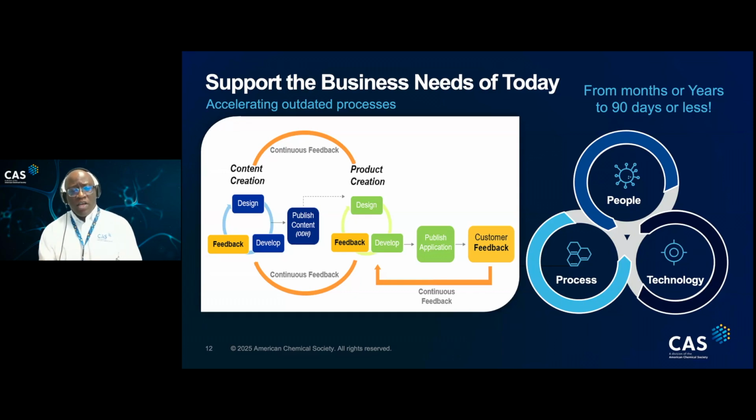And producing an architecture, producing a way of working that allows us to separate content creation from product production and be able to create the storehouse of information that the products can pull from, but all of them able to react to feedback. Content creation can react to feedback from product creation. Product creation can react to feedback from content creation. But most of all, we can easily handle feedback from customers.